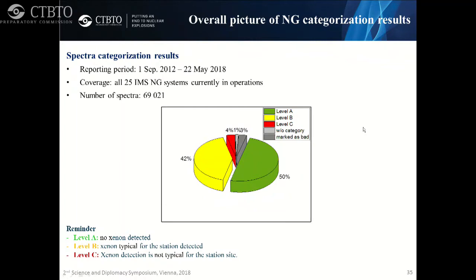Just to give you an overall picture of the noble gas categorization results, we have studied all the stations that have been in operation since 2012, for a time period of about 6 years, from 1st of September 2012 up to yesterday. The coverage is all 25 IMS noble gas systems that are currently in operation, so certified, and the total number of spectra is a bit more than 69,000.